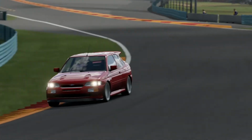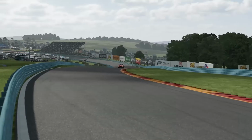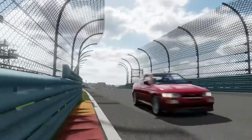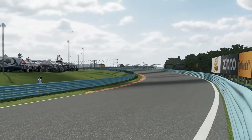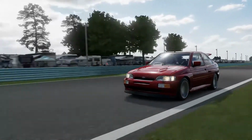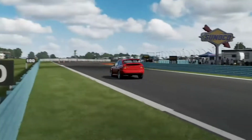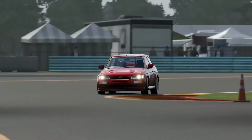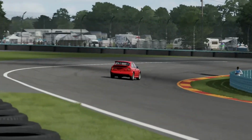Now, we are actually going to talk about the Escort RS Cosworth, because it isn't really an Escort. They took a lightly modified Sierra Cossie chassis and drivetrain, and then threw an Escort body on it. So it had the RS 500's 224 horsepower, with an even bigger turbo, making 14 psi of boost at 3,500 RPM, and it had an even bigger whale tail on the rear, because that is how you do a Sierra Cossie, or in this case, an Escort Cossie.